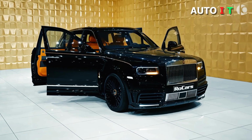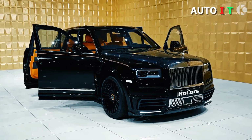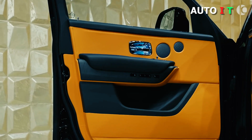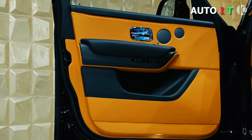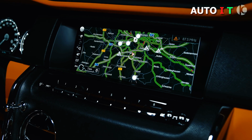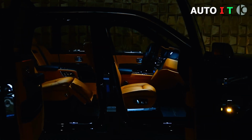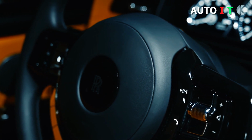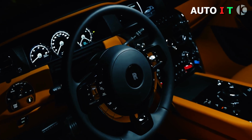Under the bonnet sits a 6.75-liter twin-turbocharged V12 engine producing 563 bhp and 950 Nm of torque. It lives an unstressed life, and contributes to the immensely refined and serene environment when the Cullinan is on the move. The firm's first SUV is aimed more towards people who will climb behind the wheel rather than the chauffeur market.